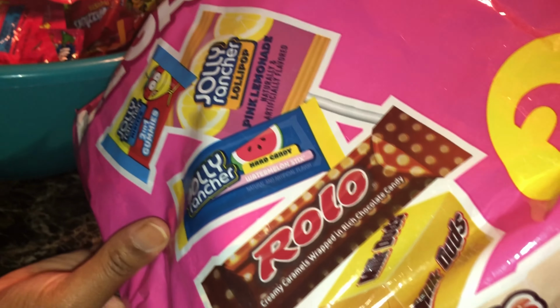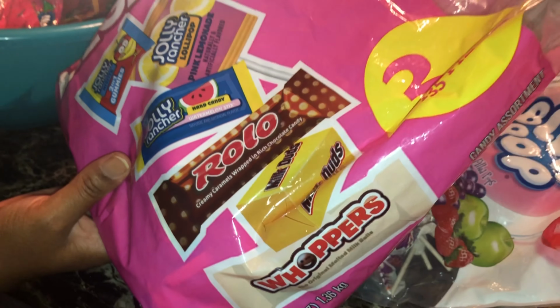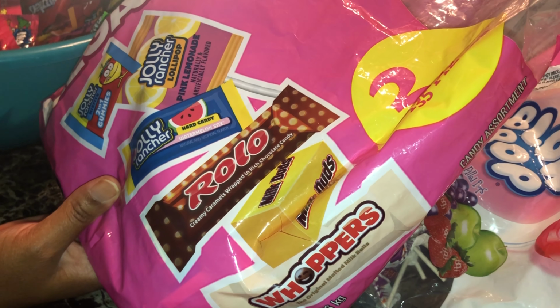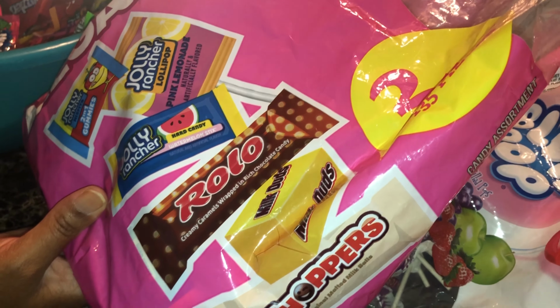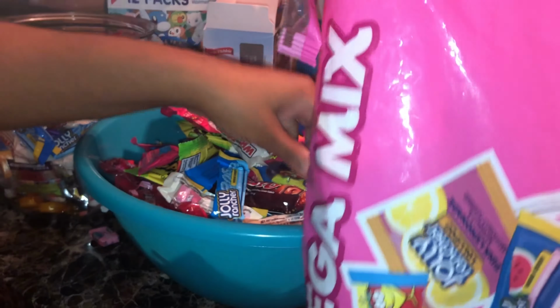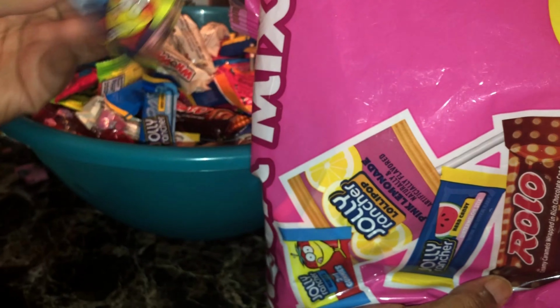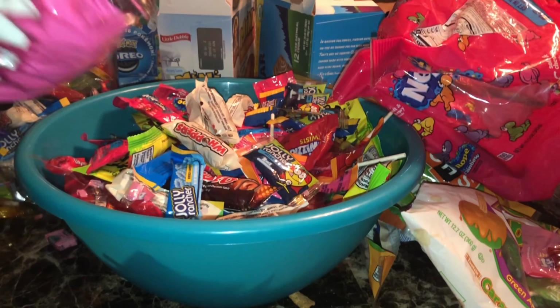Then we also had this bag right here. And it had the little Jolly Ranchers and all that stuff, and the Milk Duds and the Whoppers and, what do you call these? The Rolos or Rollies, whatever you call them. And it had all these in there as well. So I'm just going to get them up too. And this is what I like in this bag. These are my favorite. They have these right here and there. And these are really good. Super, super good.